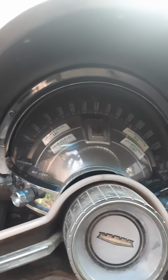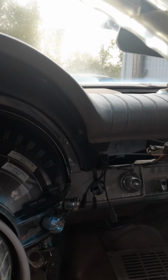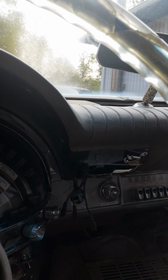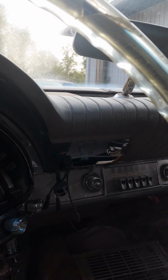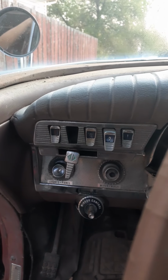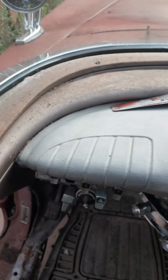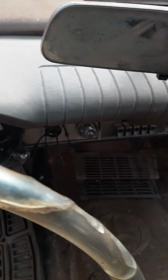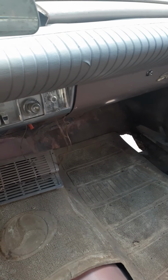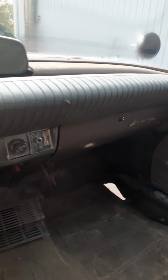But yeah, this is back when Chrysler loved push-button everything. They have the push-button radio over there. The heater controls I actually have in the garage. I'm rebuilding them, but they're all there, complete. Push-button automatic is going to need some attention. But yeah, if you look at the dashboard up here, it's actually in really nice shape, except for that one little tear right there. But I can fix that. But yeah, the dashboard's all in nice shape.